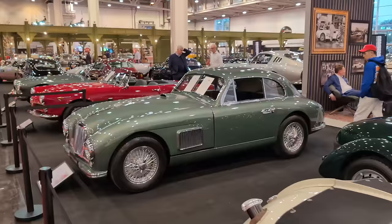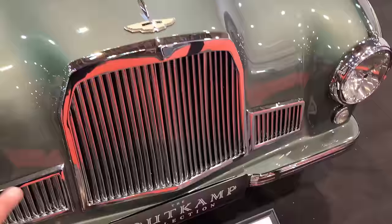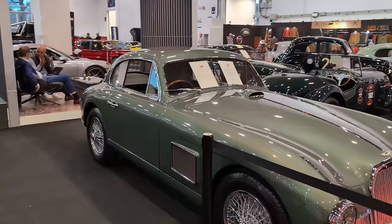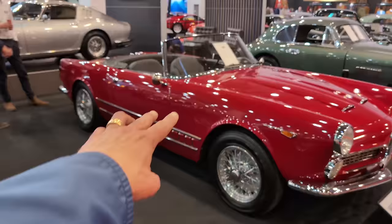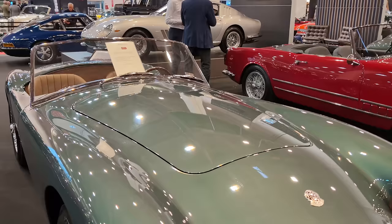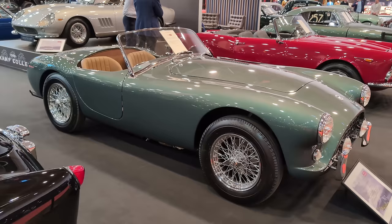Continue at Houtkamp from Amsterdam. This very early 1951 Aston Martin DB2, also known as a first series. It has this very unusual grille treatment, 300,000 euros. It can be yours today. Pulling back on a 1959 Alfa Romeo 2000 Spider for 170,000 euros. Beautiful. Is it Pininfarina detailing? I think it is. And here's something that has my heart. 1959 AC Ace Bristol for 400,000 euros. Well, maybe they'll let us see under the hood of this thing. Let's see.